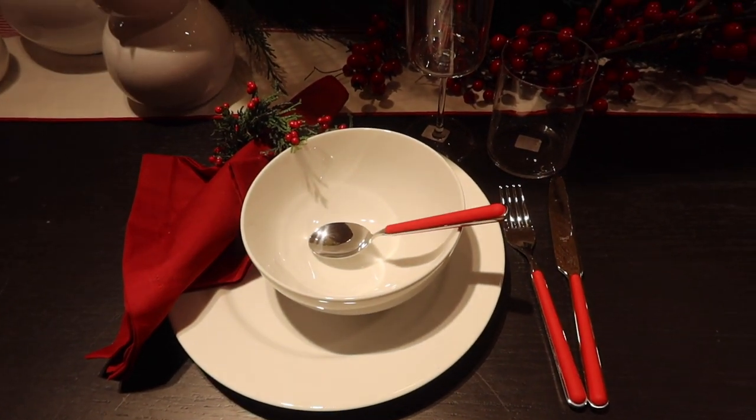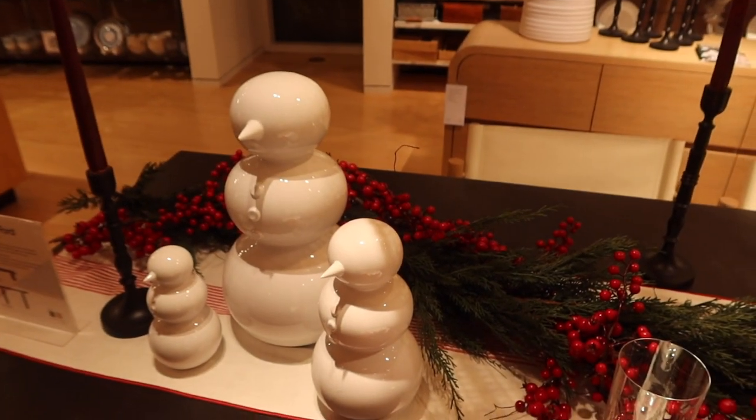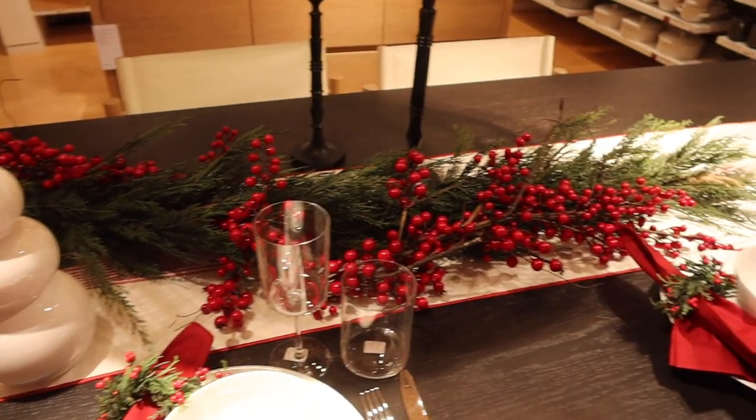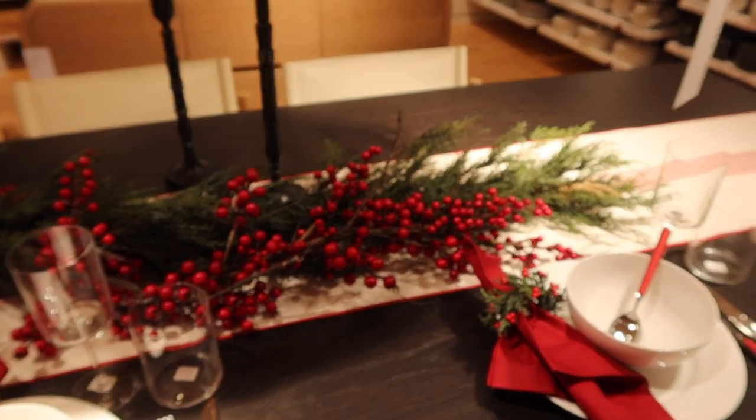dish. Oh my goodness, the red silverware. That's the word. I really loved the red silverware. I thought that that was really different and fun and a great way to add color without being over the top.